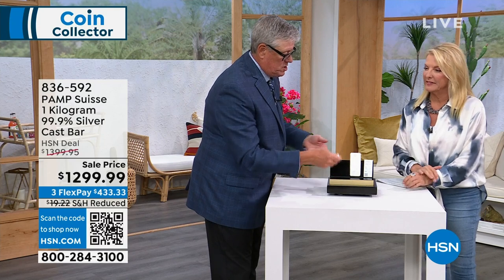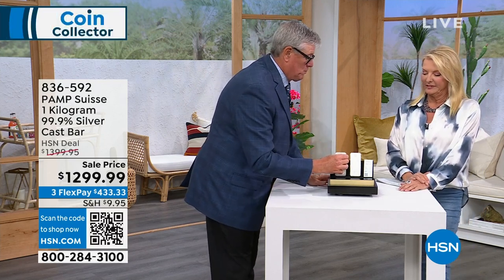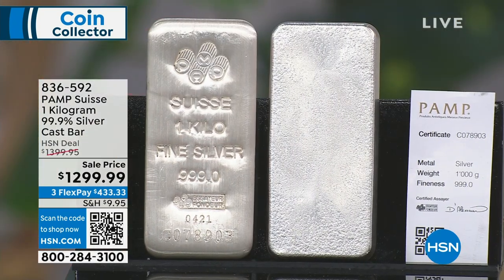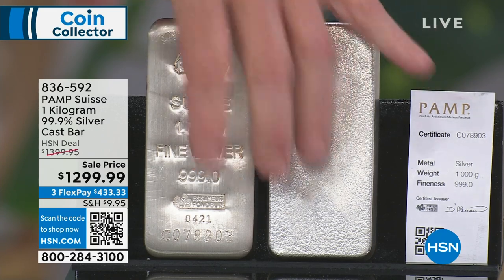Because this is precious metal at a massive rate, 1,000 grams, well over 2 pounds of pure silver. Now, here's the HSN secret. First of all, $13.99, I've sold literally tons. At $12.99, I literally have 175 bars, and I'm sure I have less than that now.